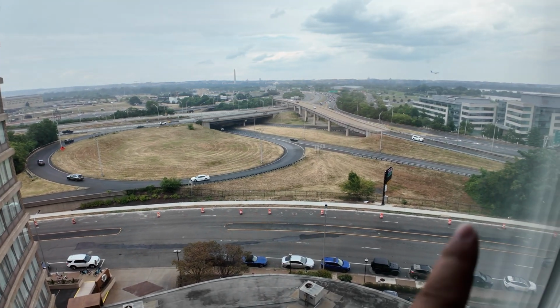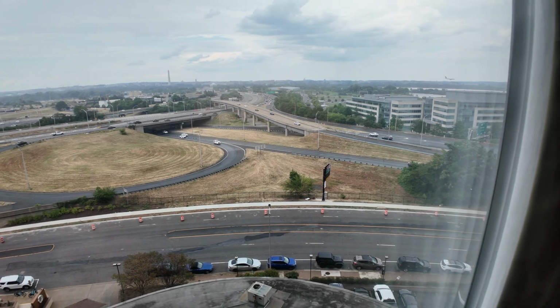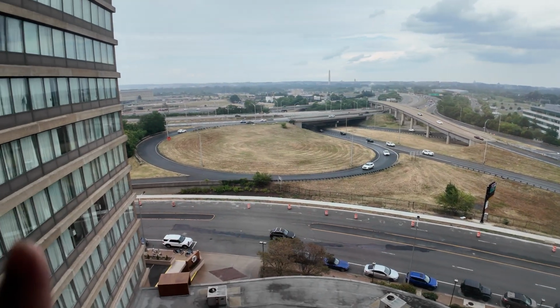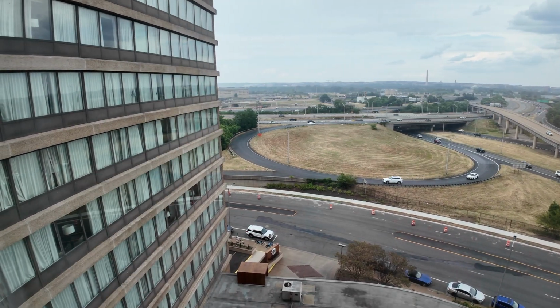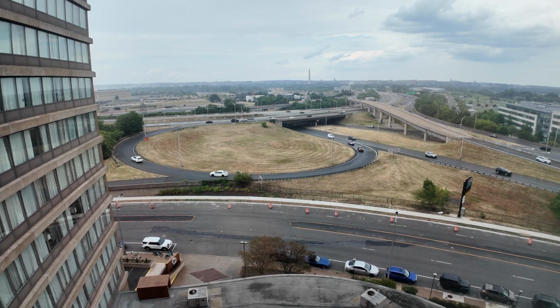So Reagan is that way, so you could see United plane landing, and there's the Washington Monument. You can kind of see a little bit of the Pentagon right there, and then all the other stuff in DC.